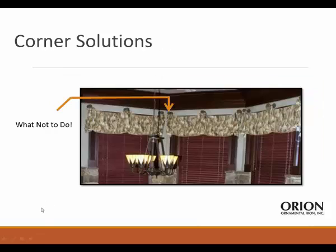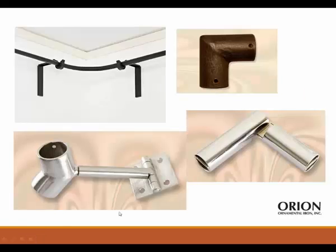Some corner solutions and design options, both for hardware and window treatments. First of all, when you're working in corner windows and or bays, you don't necessarily want to do this, which is put two medallions together. It would have been much better if you had one medallion and you'd filled that wall space. It's kind of a little don't.